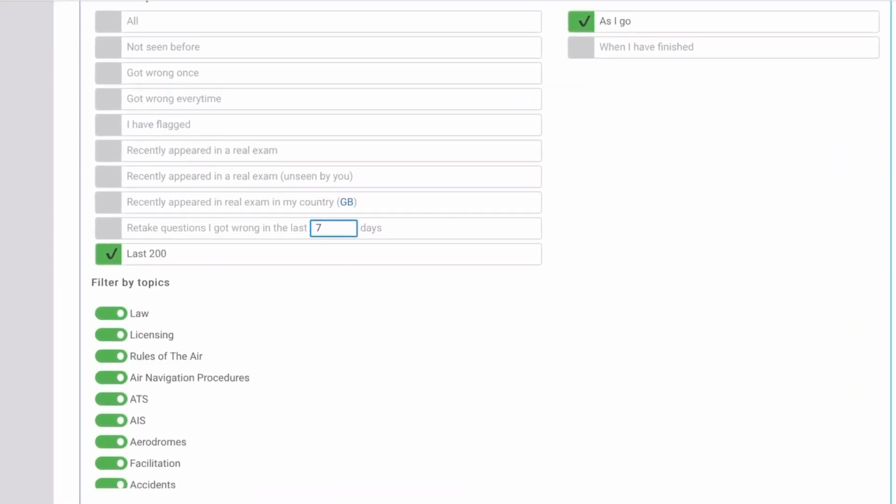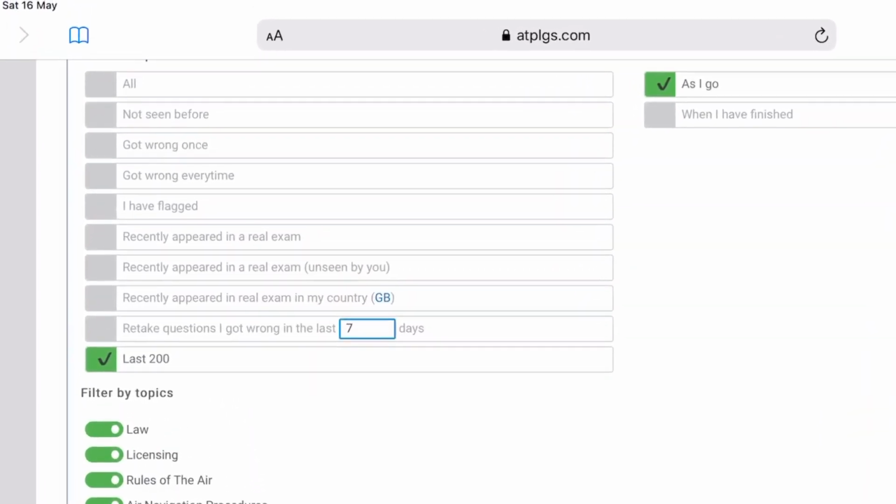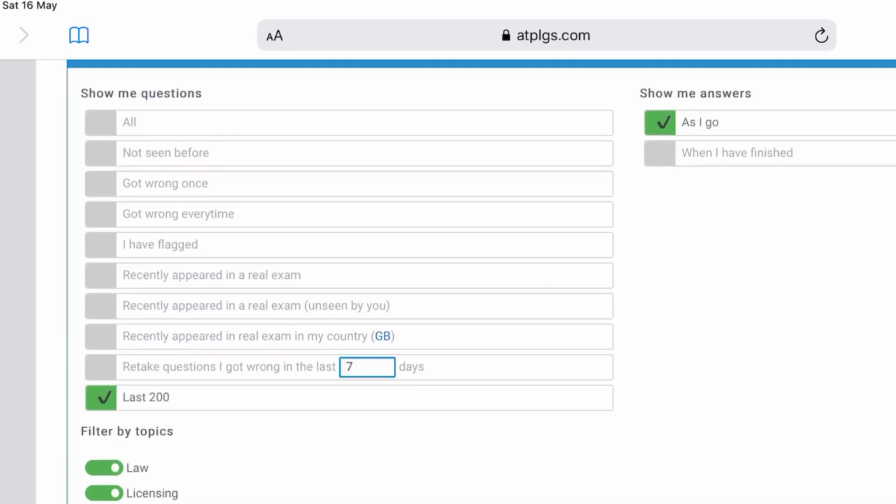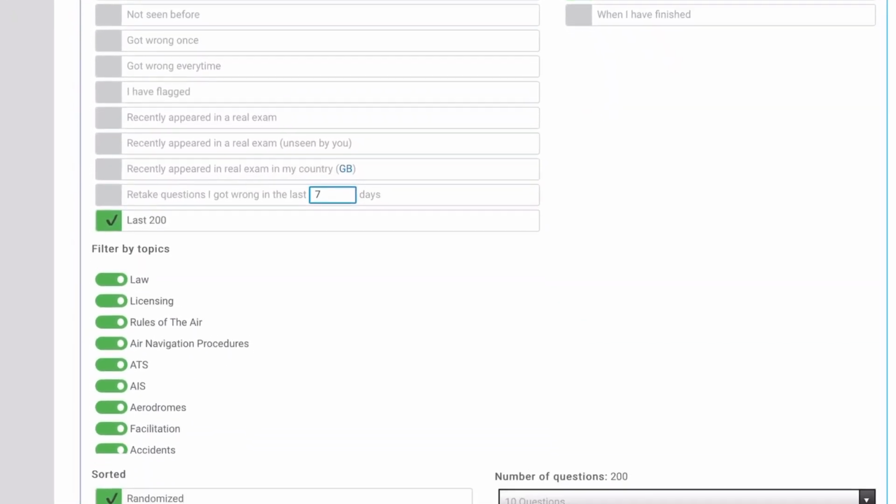The other feature I really like is if you see a question that's popped up in an exam recently, you can straight away just flag it on the forum. So again, it gives a really good feedback loop, and I think that's where atplGS really excels. It's just this live animal that keeps getting updated the more people do.